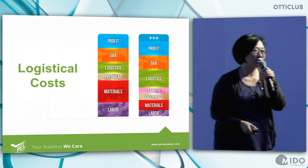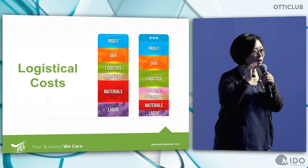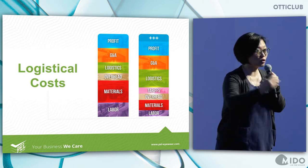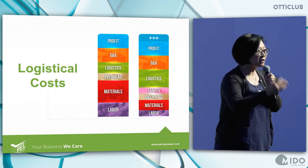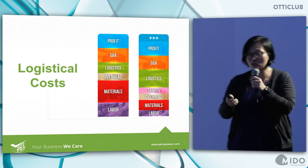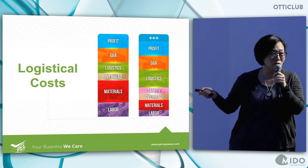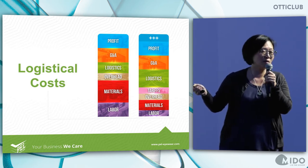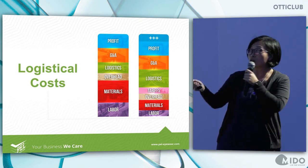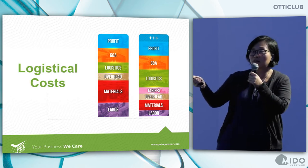Not just cost. There's something, I'm not sure how many of you would consider, you would review your logistic costs, maybe with your finance, your accountant, because different countries and different companies would have different logistic costs. I'll just show you some examples, okay? Some would have a high labor cost. Some would spend a lot of money on really good material and overhead. They hire their own people to do many things, okay?